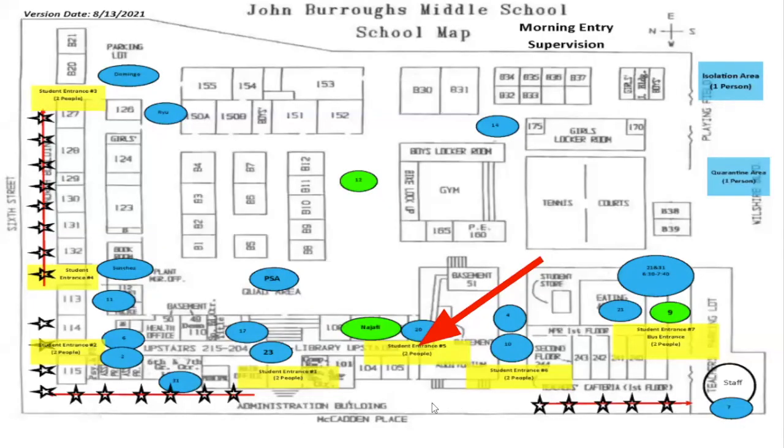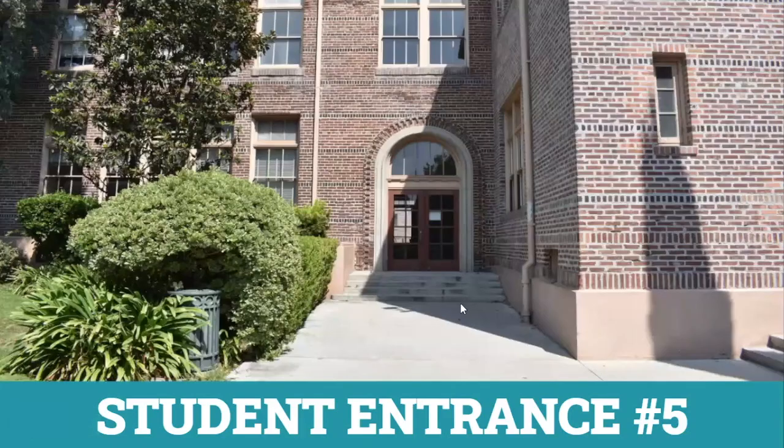As we walk past the front and walk towards the auditorium, there is a small door entrance here between the auditorium and the main building. That will be another station. This is what it looks like from the sidewalk. To the left is the lawn, to the right are the steps to the auditorium. This will be another entrance as well.